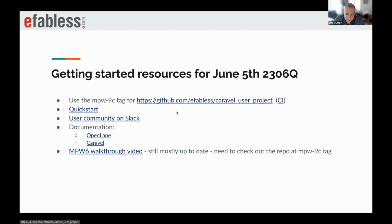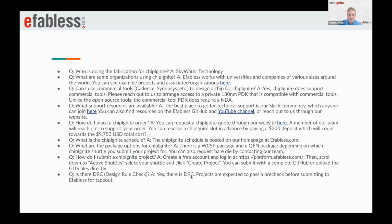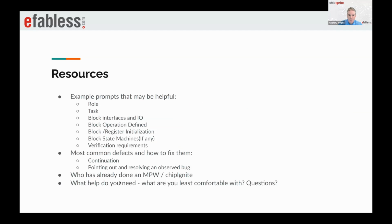Yep. A little more detail on that. Perfect. So if I go back to the prompts discussion for a second, the most common defect we found is the continuation problem in ChatGPT. Now, in ChatGPT Plus, you're less likely to encounter this. It has a significantly longer answer context. But in ChatGPT, it has a short answer context. And that answer context, unfortunately, means that often it will code until it runs out of the ability to code in the window. And then we need to ask it to continue.